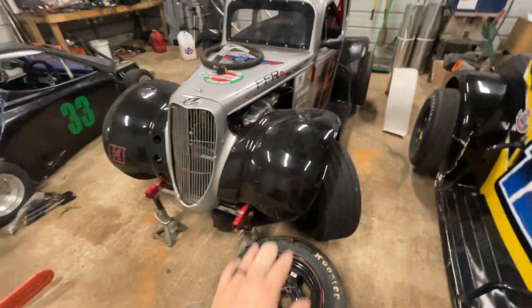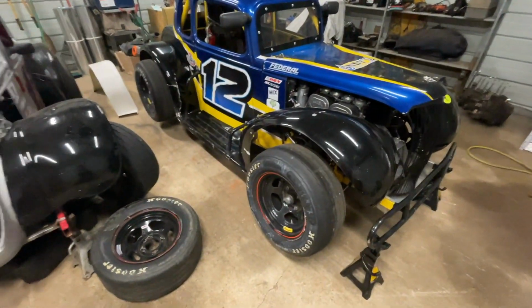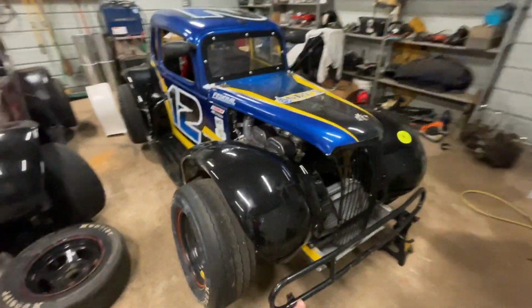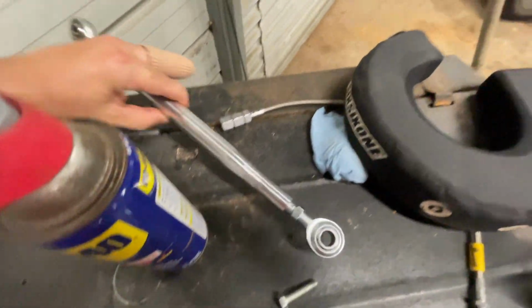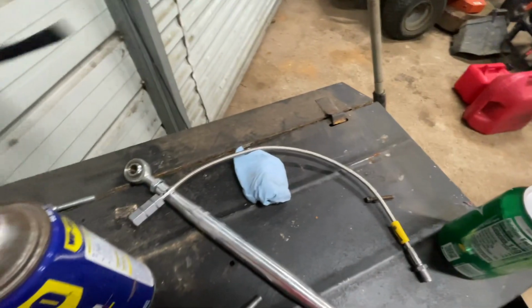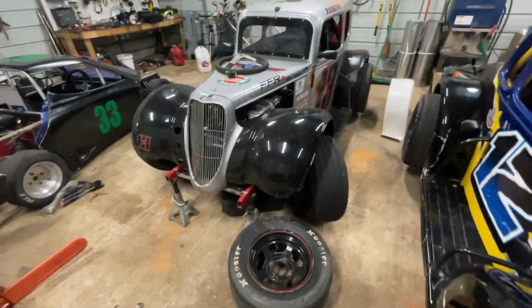What we've done is some of the parts off this car we put on the Bickers car because they've been coming down and racing at Sunny South. And so I stole some of my parts off of this car to put on his so that he could race. All the suspension is mine. They now have purchased all of their suspension stuff like this, brake lines, etc., to be able for me to fix their car, get it back to 100%, and then get my car back to 100%.